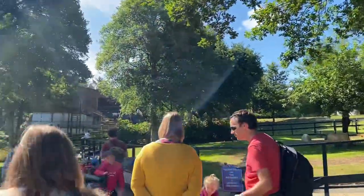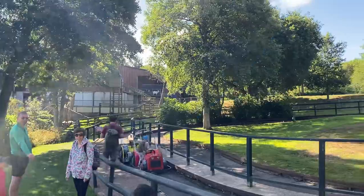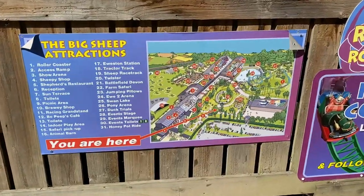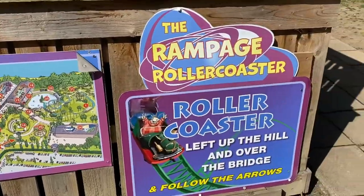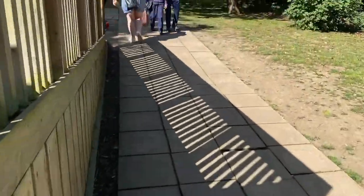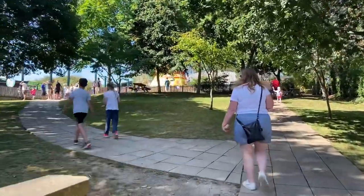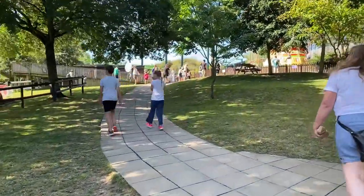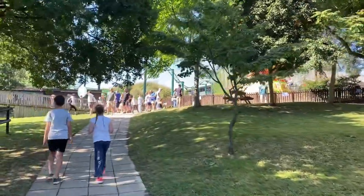There's a little tractor ride here, Holly. Tractor ride. So it's this way to the roller coaster. Doesn't open until 11, though, the lady said. So there's a little chair swing here. So I think Holly's going to go on that first.